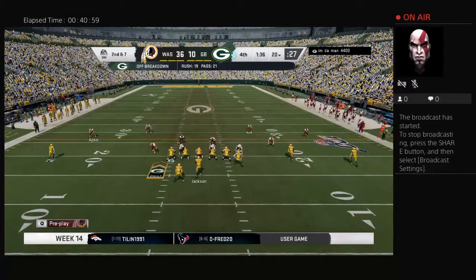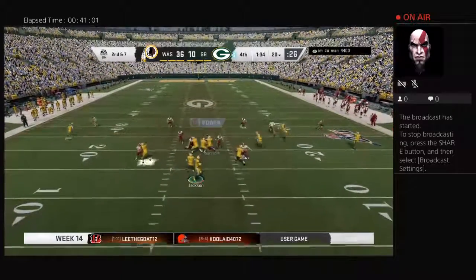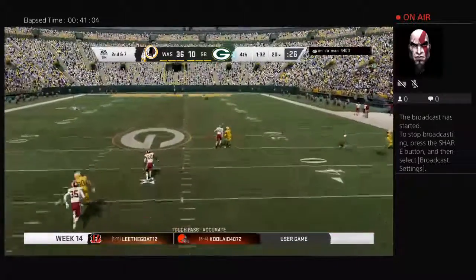I remember one time I was on a team and we were losing late in the game like this, and you knew it was lost. It was over, right? And the coach called.